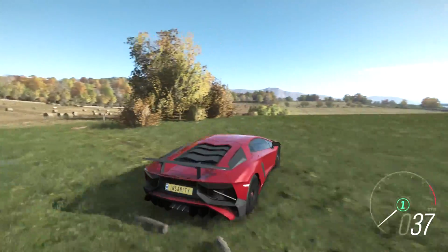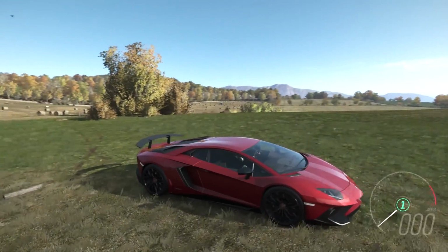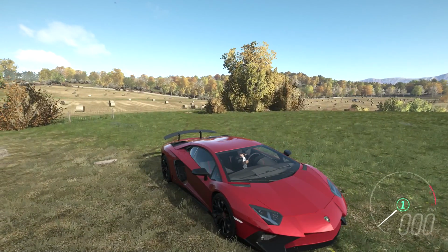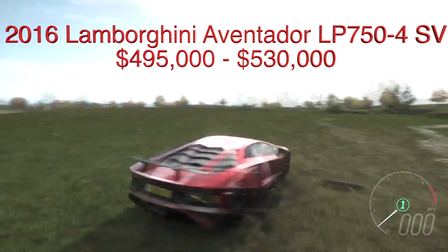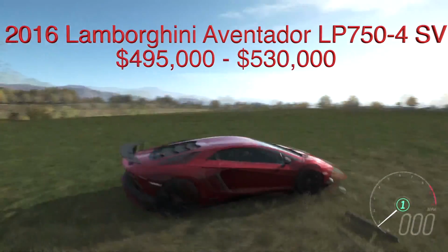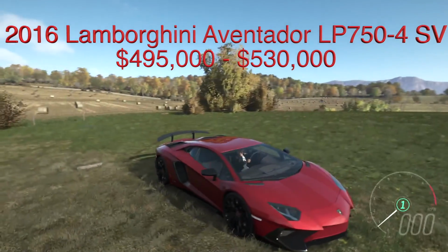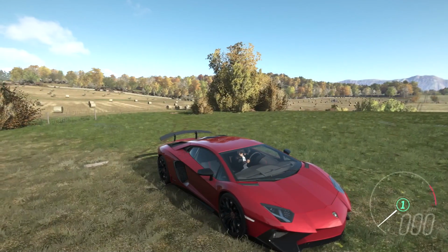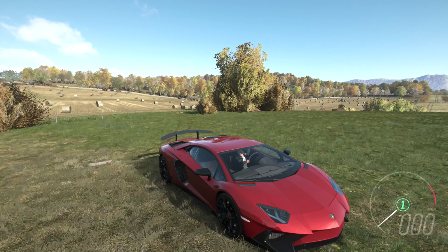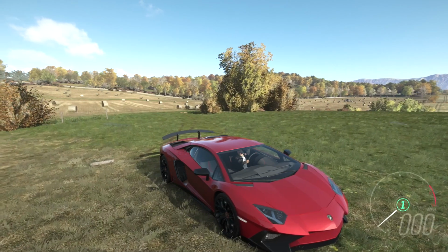This car is beautiful. I love this car. It looks amazing, and I can't wait to drive it in real life one day in the future. So far I give this car a 10 out of 10. Perfect, beautiful, amazing details, very amazing details. This car starts off at $495, can go up to $530 depending on what accessories or additions you want to add to the car. Even more if you want to pimp it out at a car shop. So yes, 10 out of 10.